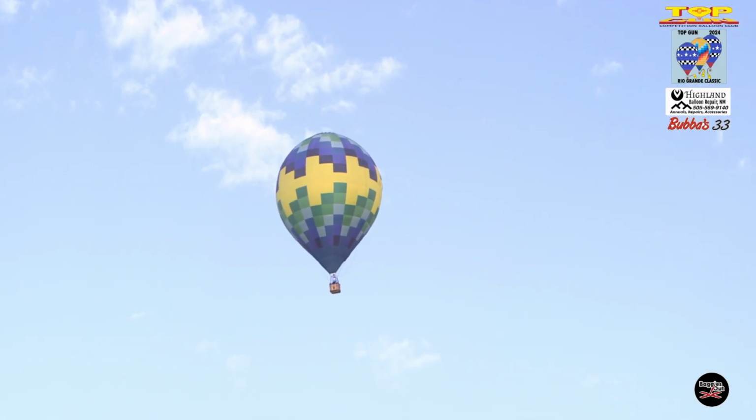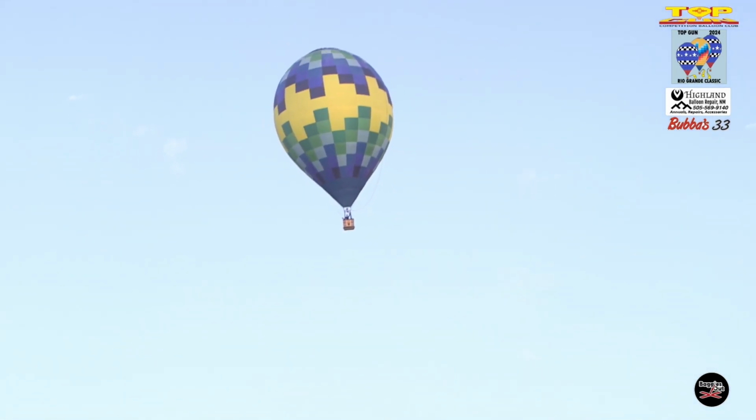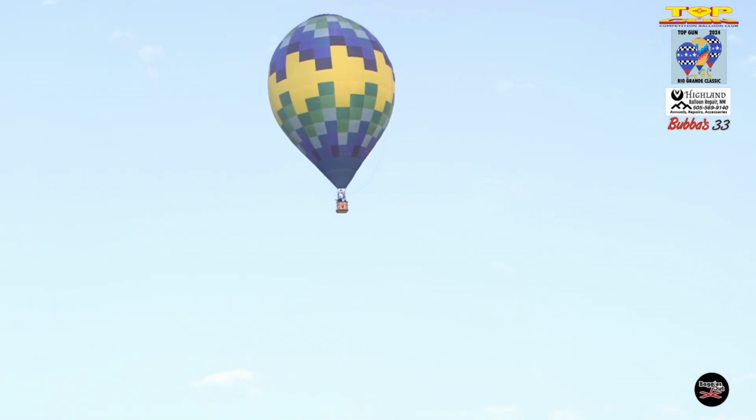Our third place finisher for the JDG, that judge-declared goal, is Peg Bilson. You can see her dropping in with the racer-shaped balloon that she is in.